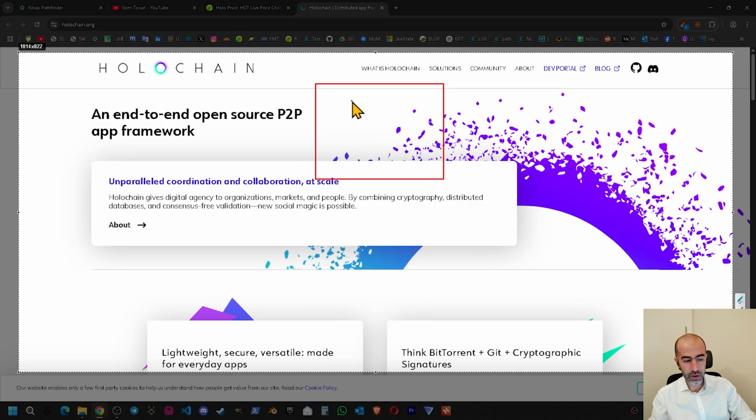So in a traditional blockchain, there are block producers, which are called miners. They're transferring data between them and then they are securing the network basically. And the data is moving around them. For Holochain, things are a bit different and a bit similar. So Holochain is building an application framework and it's peer-to-peer.